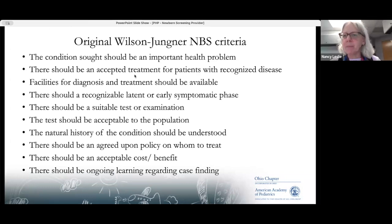Good afternoon. Happy Pi Day for all the viewers who recognize that. We're going to start, as most newborn screening talks start, with the original Wilson and Jungner newborn screening criteria. These have been around for decades, and they still constitute most of the backbone of why we screen and why we include what we do.